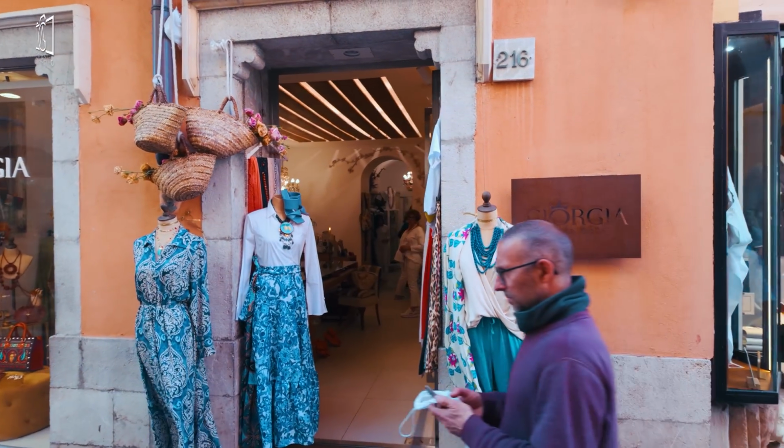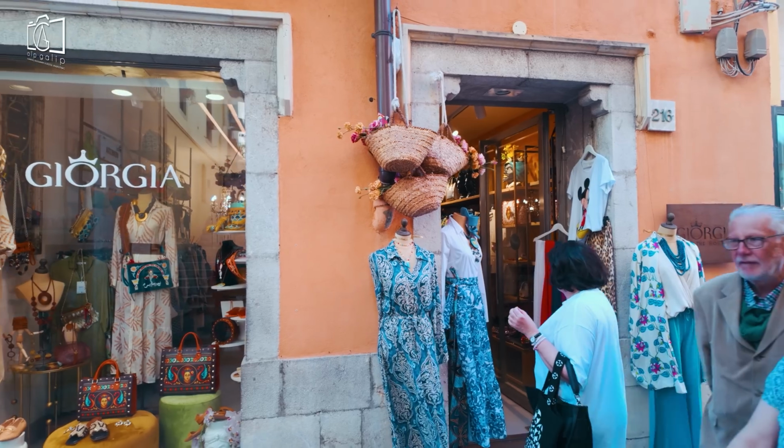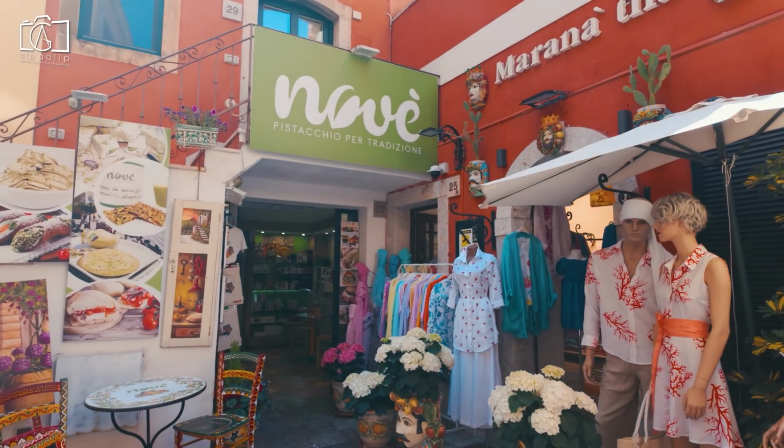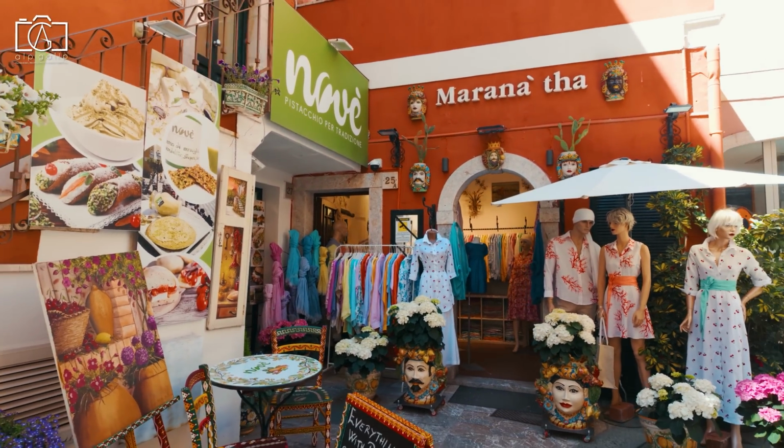Shopping in Catania was a treat. I picked up handmade ceramics with vibrant Sicilian patterns, perfect for gifts and souvenirs. The markets were full of local products like pistachio cream, lava rock jewelry, and almond pastries that packed easily in my suitcase.